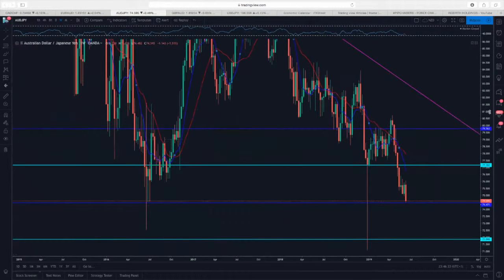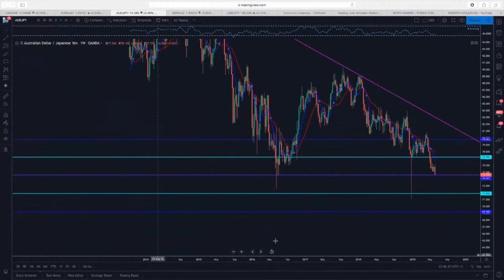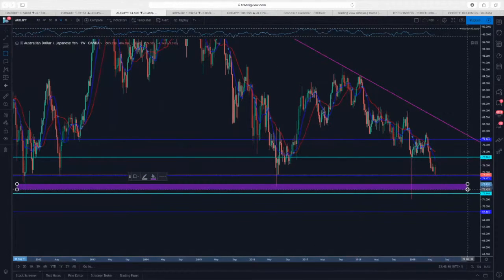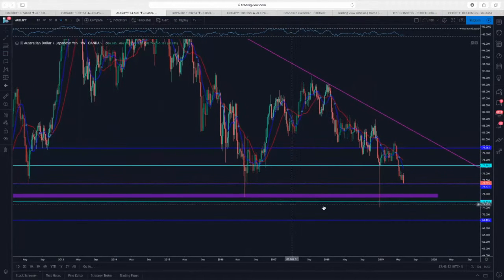So just looking from a higher time frame, just to put some key levels in for targets. I'm literally just going to get my rectangle tool, look at some wicks across the bottom here, and just draw a nice zone for the pair to be hitting. Okay, cool. Anywhere in this purple region here is what I'd be looking for before a monthly key level.